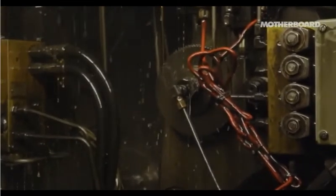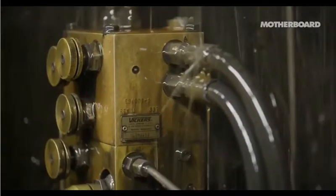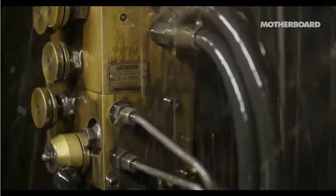Finding parts for some of the existing equipment has gotten to be a little challenging. Manufacturers gone out of business. We've gone to eBay, to Amazon for certain components that are just obsolete. And when we find them, we do purchase them.